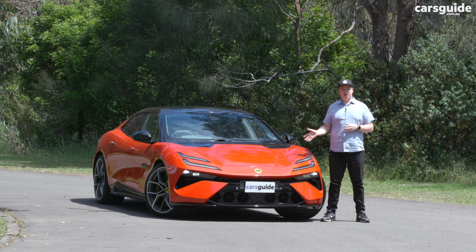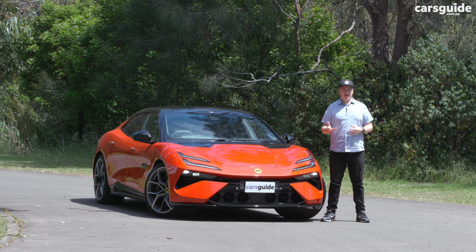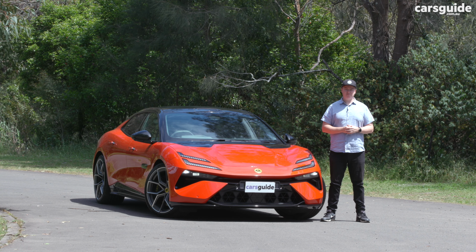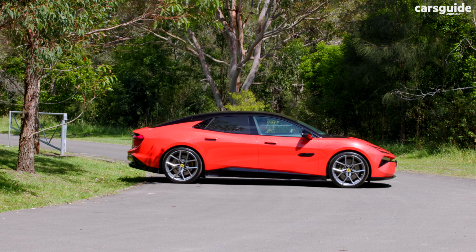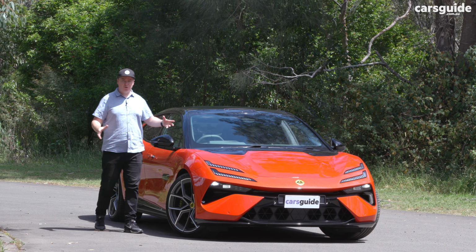Now this is the Lotus Emeya. It's the British brand's new electric sports sedan. So let's find out if it really is for the driver. Let's start with the design, and while Lotus calls this a Hyper GT, it's clearly a four-door model, but it does have a very sporty and dynamic look.